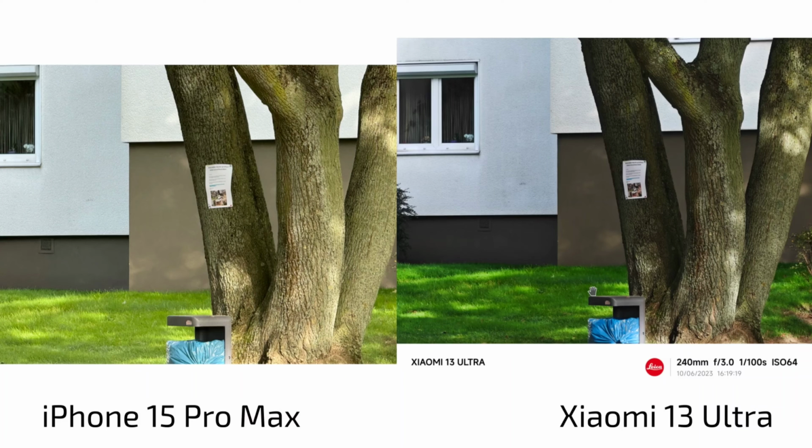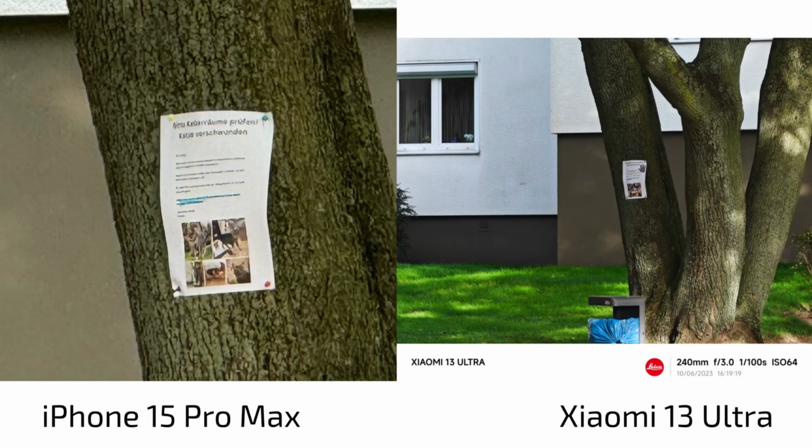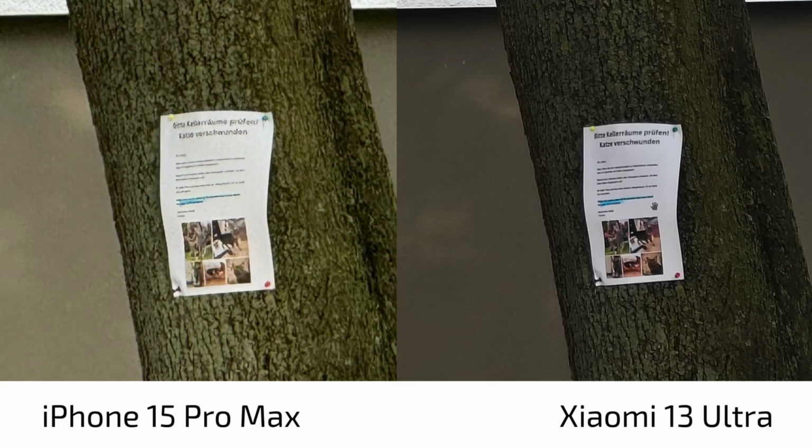You can clearly see it here on the 10 times zoom. We have raised shadows again on the iPhone 15 Pro Max, where the Xiaomi 13 Ultra is not doing this. A bit too warm here overall, more natural on the Xiaomi 13 Ultra. And when we look at texts, for example, the Xiaomi 13 Ultra is able to maintain the text, and you can clearly read it. But here you cannot read what's going on. Here you can read, okay, check your basement because there might be a cat. We're missing a cat. So it's readable. If you know German, you can read it. Here it's very hard to read, almost impossible to read.